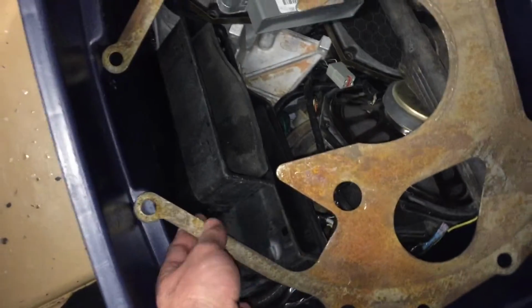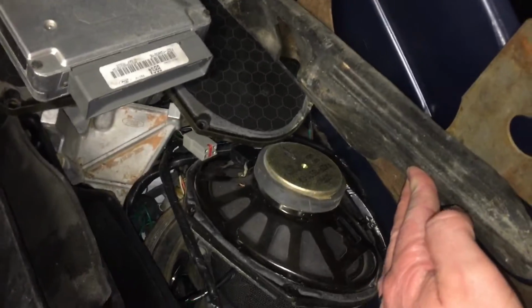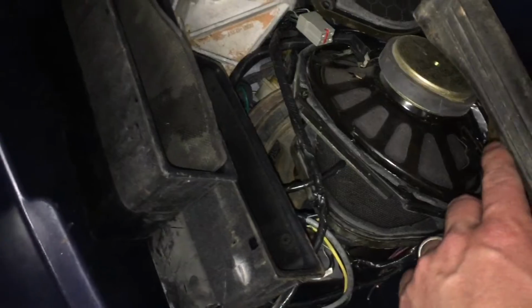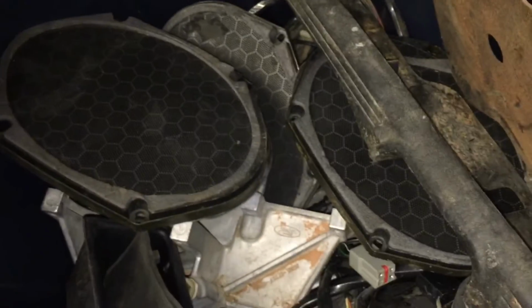Okay, it looks like I also have a dust shield there, inner trim piece, some Mach speakers. These are regular ones if they don't have the Z on the back of them. Got a computer here for automatic.